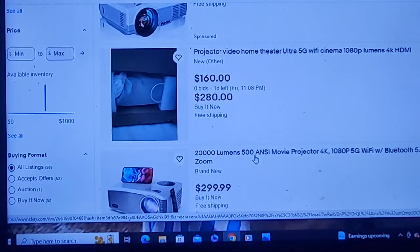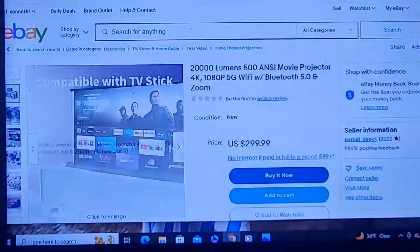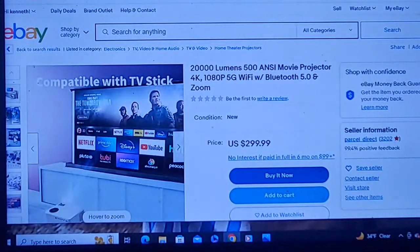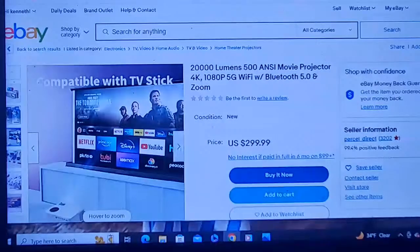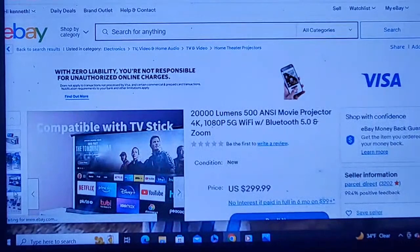Alright, scratch my head on that one. You figure that one out. How do we have 20,000 lumens and 500 at the same time? And it's 4K. 20,000 lumen projector. Wow. Look how this thing's going to work. You can put it up here, set it up, it's going to give you like a crisp screen and a fully lit environment. Look at that.